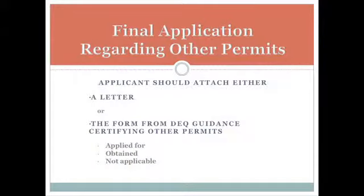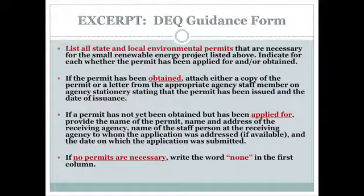This requirement is talking about other state permits because it's a state regulation. But just as Rick described for you, there may be local and there may be federal requirements as well. So we have sample letters in our guidance that you could attach to your application that shows how you have dealt with other state permits.